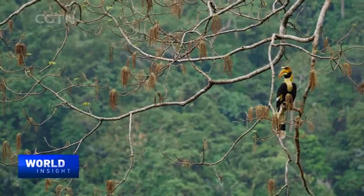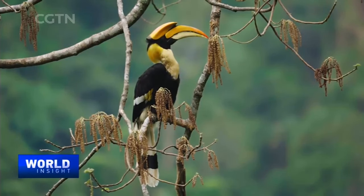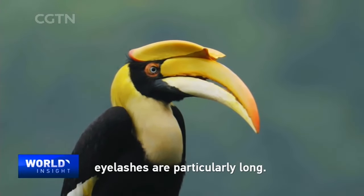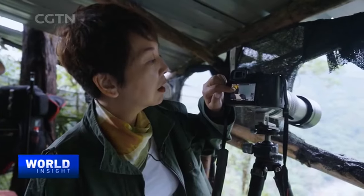So beautiful, no? No, so beautiful. I think it's rare to have them both together. So rare that the two of them will be together. Yeah. The hornbill's biggest feature is its eyelashes, which are especially long. Look at that, eyelashes.